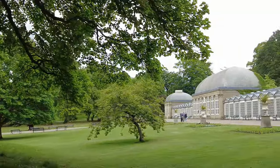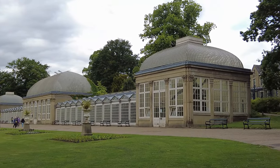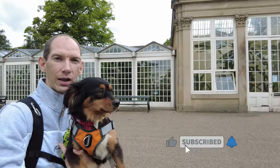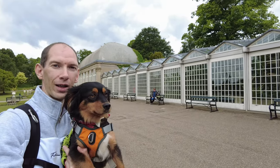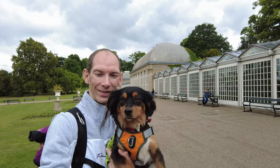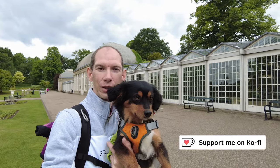Here we have the Grade 2 listed glass pavilions, restored and reopened in 2003. Hi, we've just arrived at the glass house. I'll just pan you around. And I'm going to pass you over to Lee in a moment, who's just sat on a bench behind me. He's going to take you through a walkthrough for the tropical house, because dogs aren't allowed in, okay?